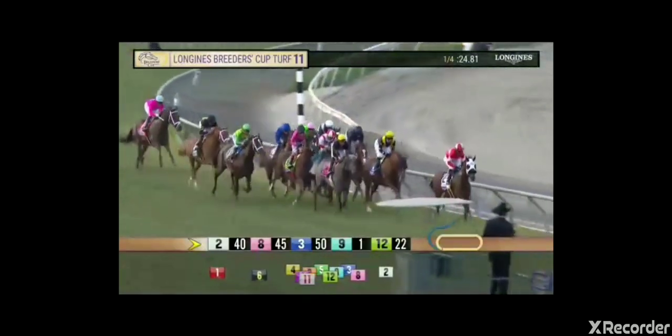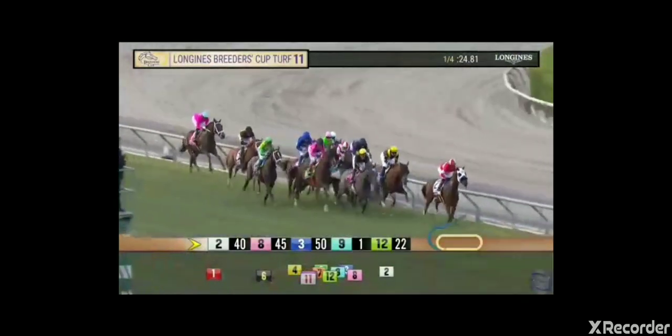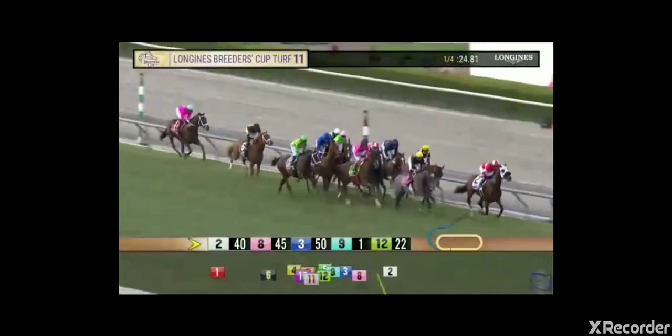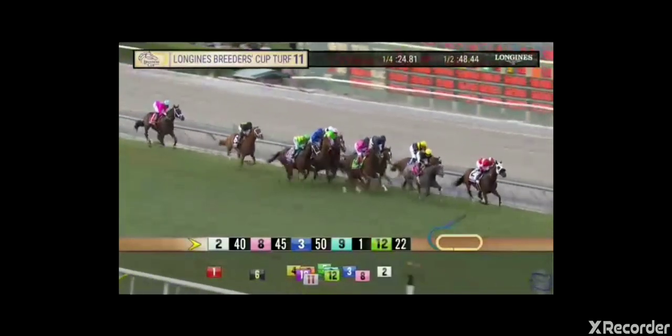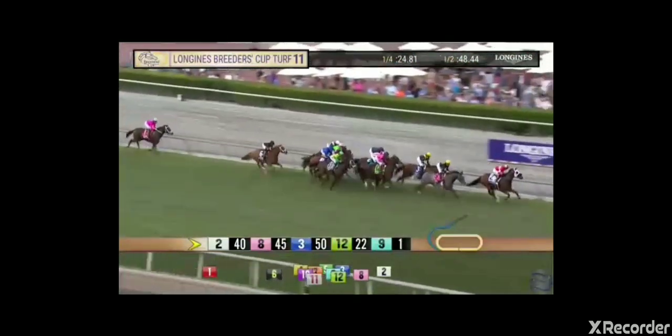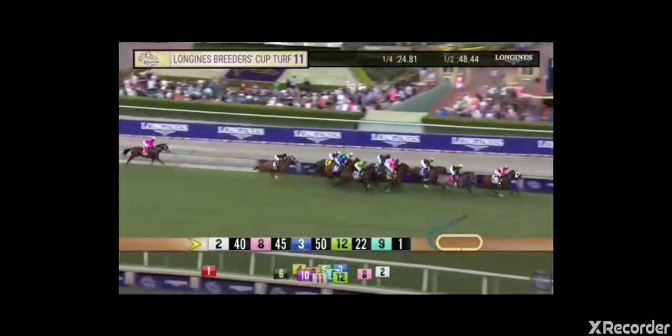Mount Everest in the white cap is down on the inside. Alunak with the pink sleeves is there as well. Old Persian having to steady just a bit. He's on the inside still of Arklow. It's another 2 back to Channel Cat, and Zulu Alpha's at the back of the field. They have a mile left to go in the Longines Breeders' Cup Turf, and the pace setter is Acclimate.